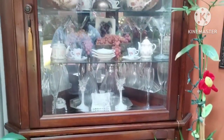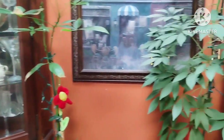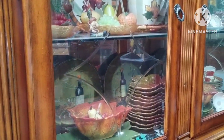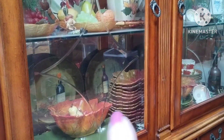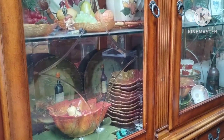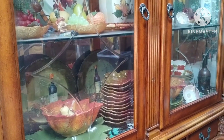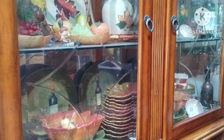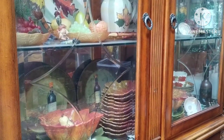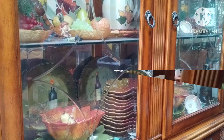So I know I can't do this all in one day because I want to wash these things too and make this nice and clean. So I'm going to go ahead and start with this shelf down here and get rid of at least half of everything in here, if not more. So I'll be back and I'll show you the after results.